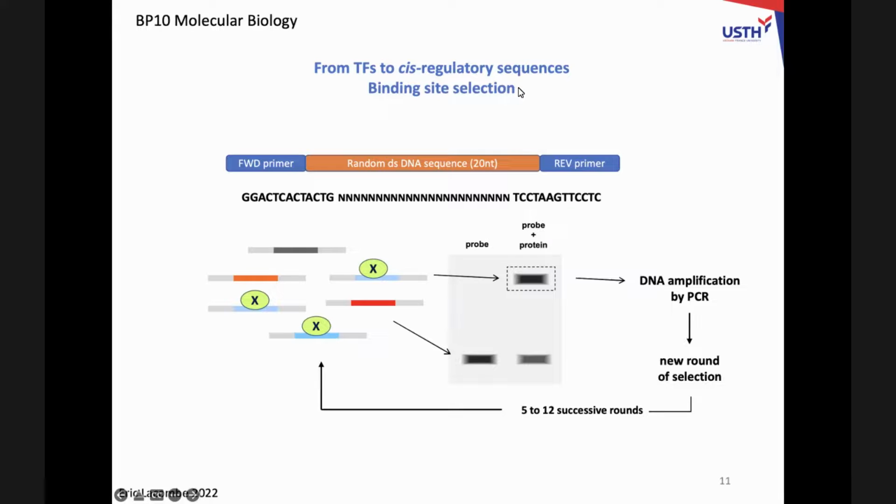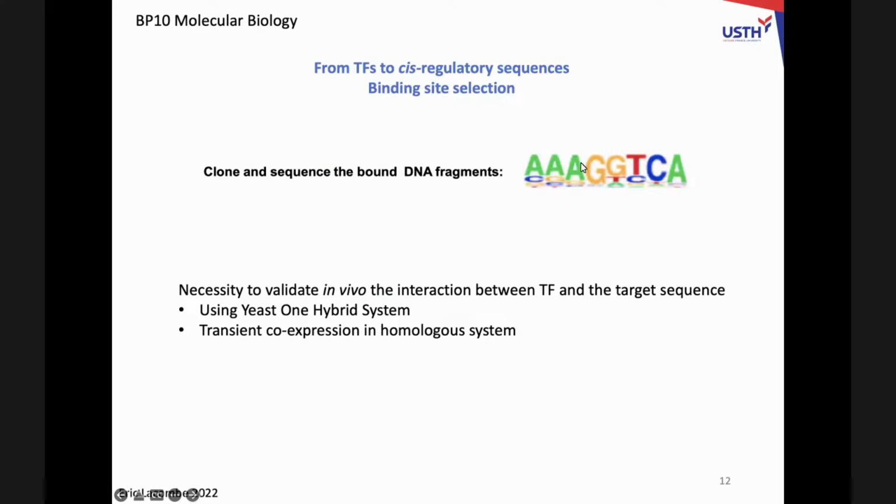You understand the idea. So you propose random binding sites and you select only the binding sites that are recognized by the transcription factor. And at the end, you do that plenty of times, you sequence plenty of different fragments, and you will get this type of analysis.